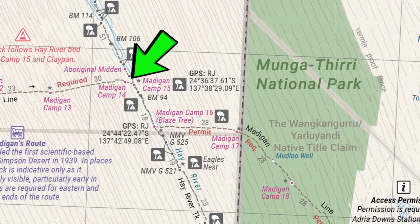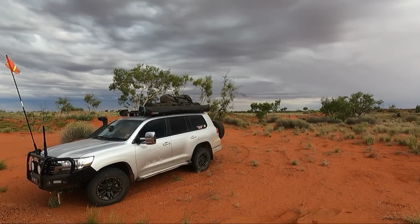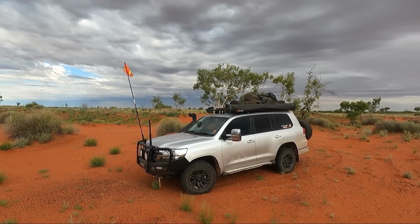We finally made it to the intersection of the Madigan Line and the Hay River track. It's been a bloody long day. This track is really, really slow going. It caught me by surprise. But right behind me is the Madigan Line.